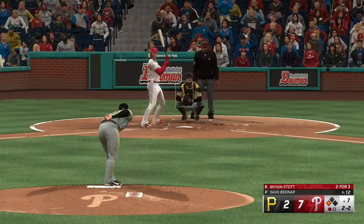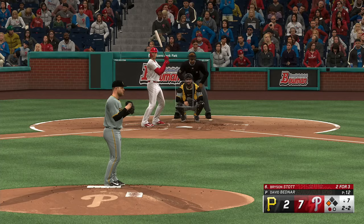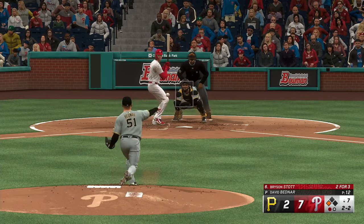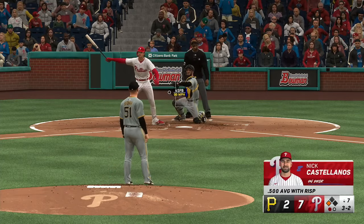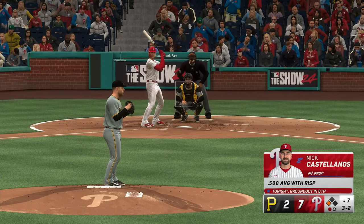This is outside, and that's ball two. And that's awfully close. I don't know how you take that. He's seeing the ball out of the pitcher's hand really well right now. And that's off the inside edge. And it's 3-2. Runner on at third, one gone.